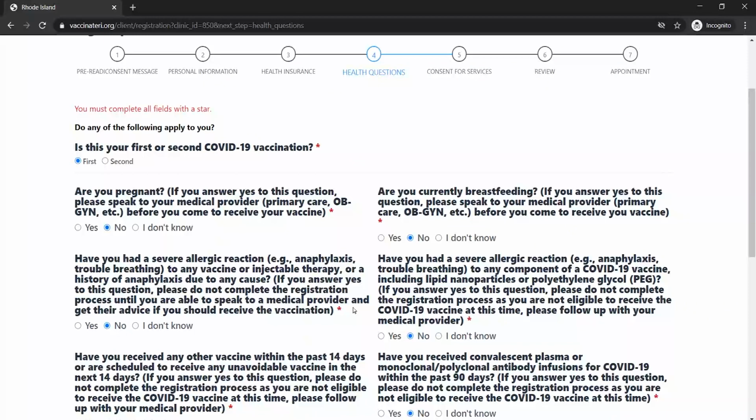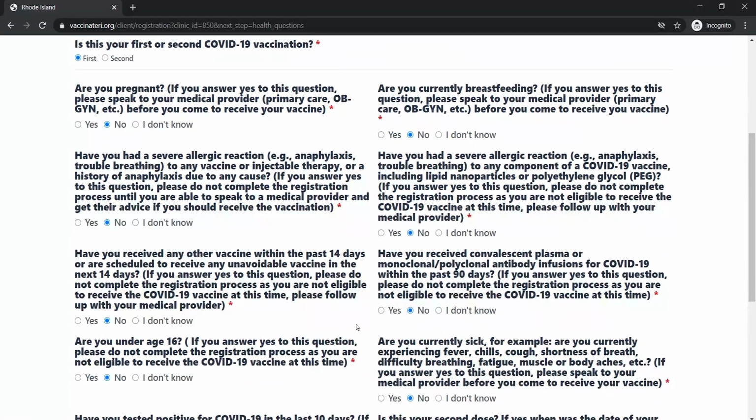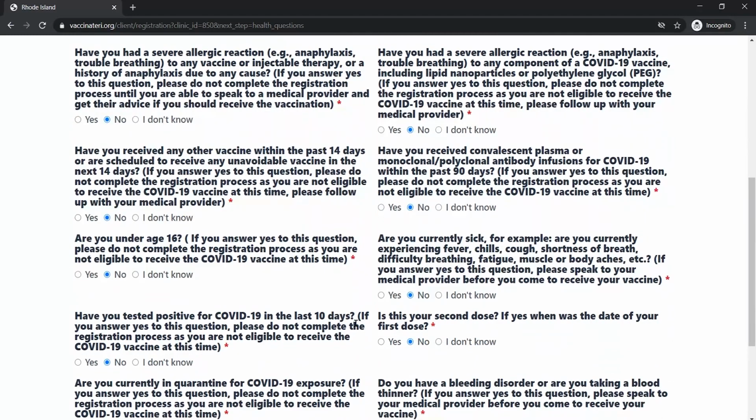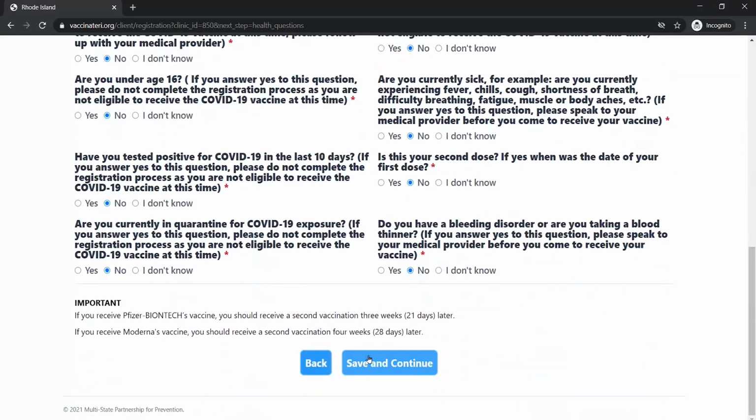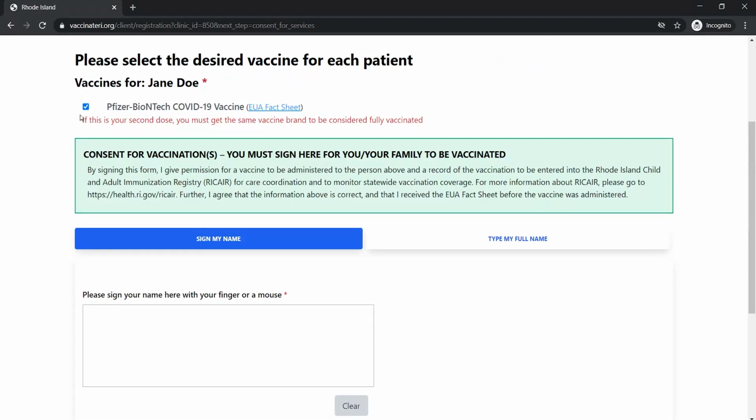Step 4 asks a variety of health questions. Please ensure that you read each question carefully to ensure that you are, in fact, eligible to receive your COVID-19 vaccination. Step 5 is you consenting to receive your COVID-19 vaccination. You'll select the vaccine that's available, followed by either signing or typing your full name.